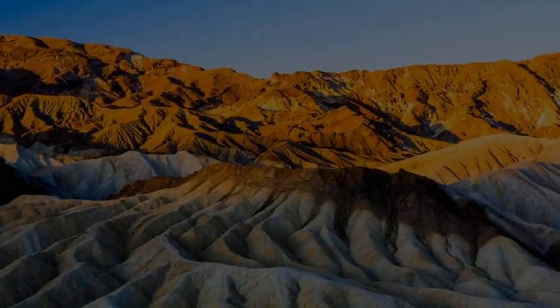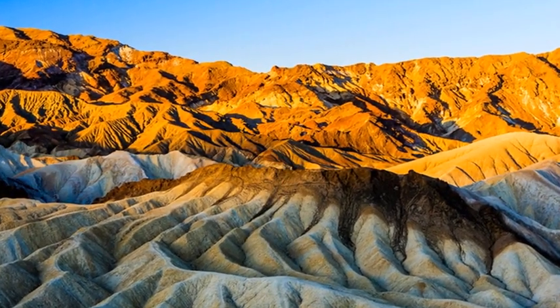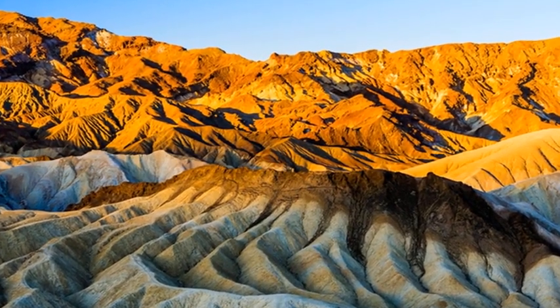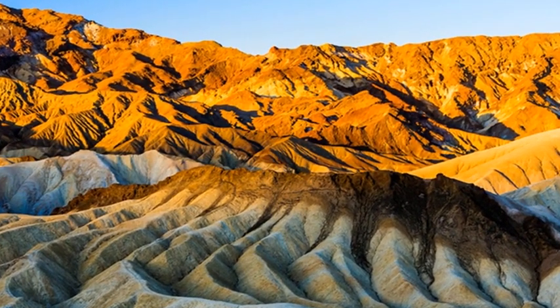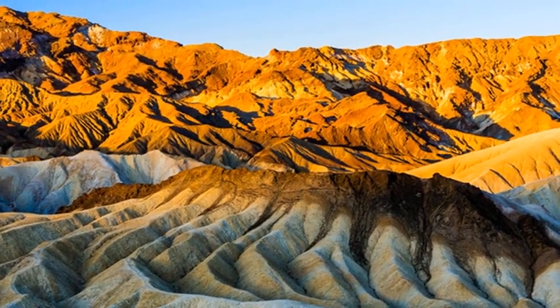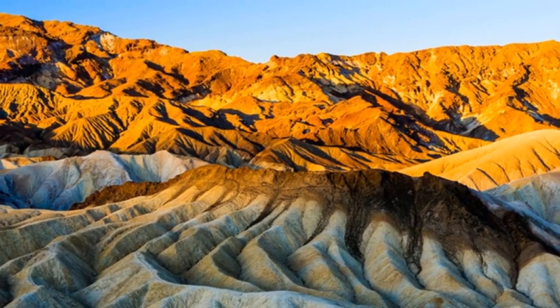Death Valley National Park, California. With park temperatures rising well into the triple digits in the summer months, Death Valley National Park is best explored in the fall and winter. In fact, guided ranger tours don't begin until October 23, 2016.